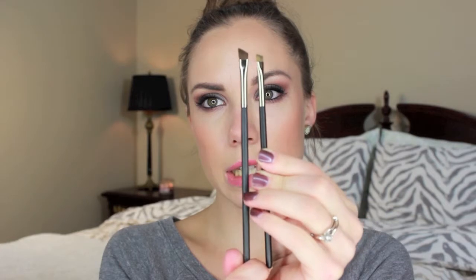This is not the 208. This is not good for liquid eyeliner or for cream eyeliner. This is not good for winged eyeliner. I don't know what this is good for. I'm sure I'll figure it out someday, but don't buy this for your cream eyeliner. This is the 263. Maybe you can't tell, but I'll show you. It's a little bit bigger than the 208, and it's also a different kind of bristles. Ooh, dirty. It's also longer with more flimsy bristles.